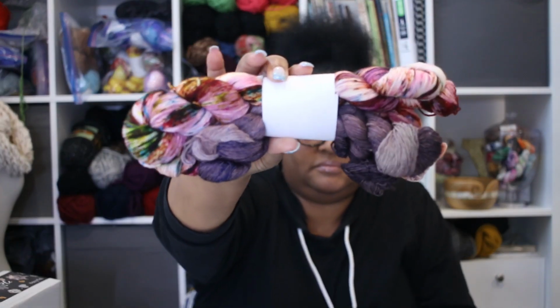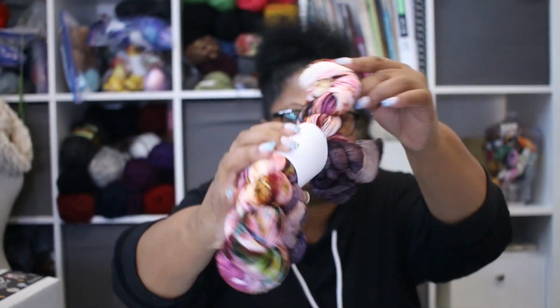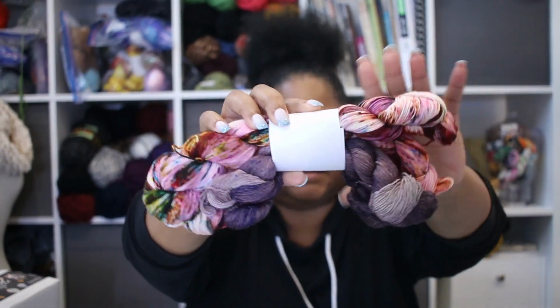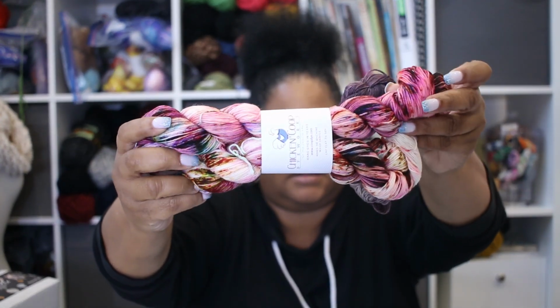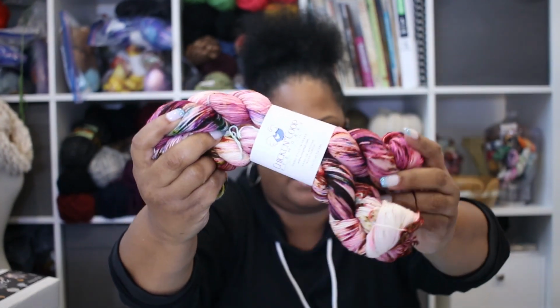Guys, check this out. Look, there are 4 skeins to this. Look at all those pretty vibrant colors. This is on her Foghorn 2 fingering, 75% superwash merino, 25% nylon, 230 yards, 50 grams a piece, and it's her colorway Robust Tea.